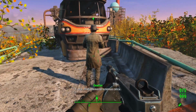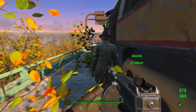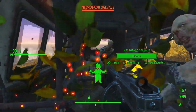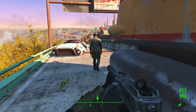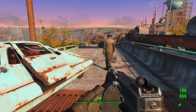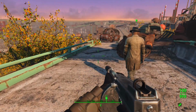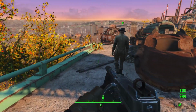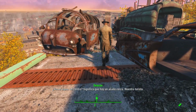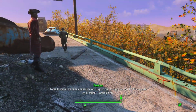And another. We're probably close. See the plus in the center? That means there's an ally nearby. You take point on the conversation. Look, no matter what he says, you just say, mine is in the shop. Trust me.